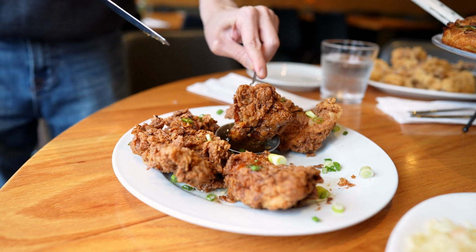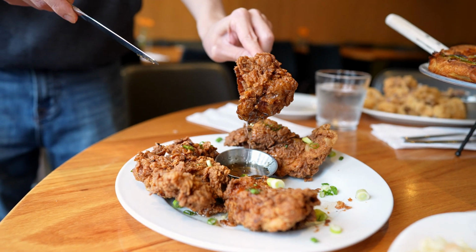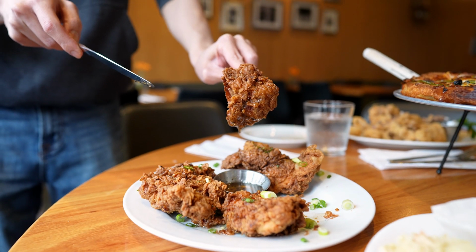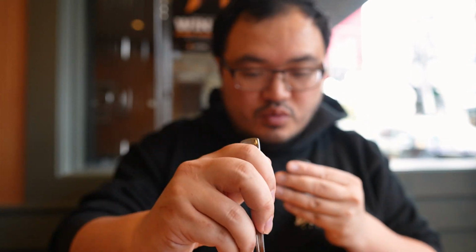And was it good? Well, it was absolutely delicious. It's got that earthiness from the truffle, that sweetness from the honey, and a pretty good crunch. And most of all, it was still juicy on the inside, none of that dried chicken. Now let's see if it passes a crunch test. Let's do this crunch test.